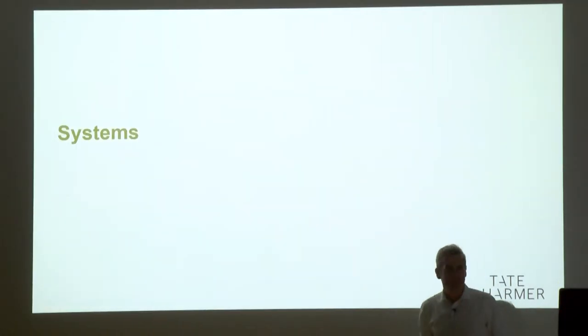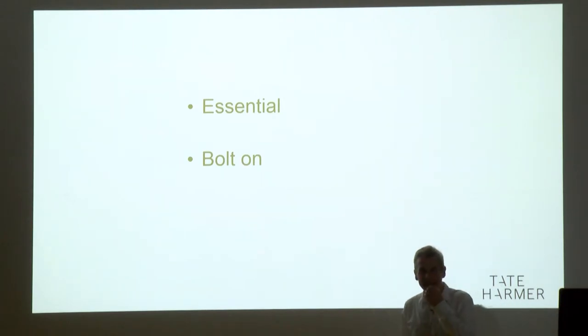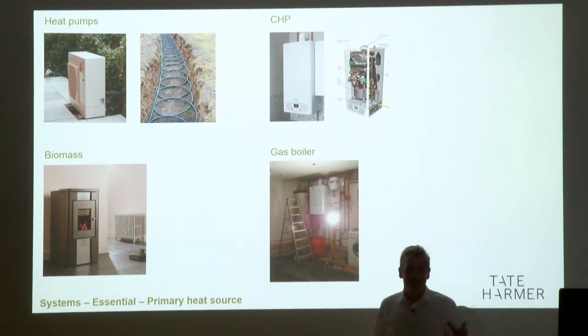I want to talk about systems now. So systems are the things you do to compensate for the fact that you haven't built the building properly, I think, really, or you haven't made the external fabric work. Some are kind of essential, and some are bolt-on. And again, in the office, we've got a bit of an attitude about bolt-ons. Bolt-ons are things where you're kind of compensating. You're basically doing a carbon compensate scheme where you're generating electricity, say, through a PV panel because you're using electricity elsewhere rather than making an efficient building. So again, sorry, technical lecture, so I've done technical stuff.